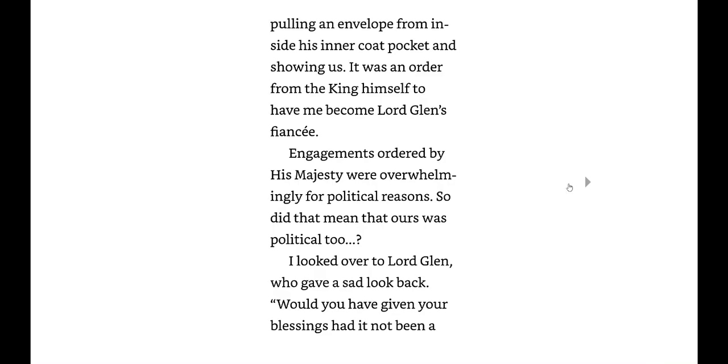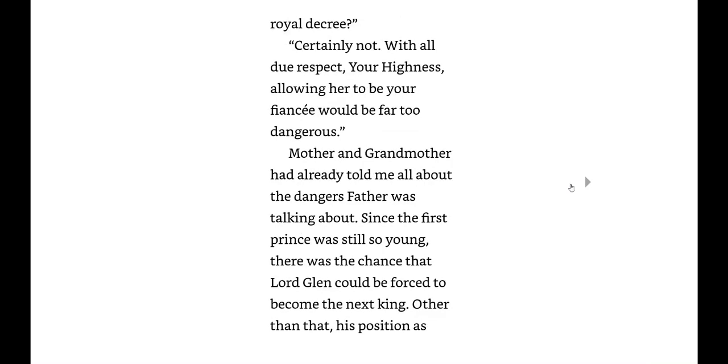Would you have given your blessings had it not been a royal decree? Certainly not. With all due respect, Your Highness, allowing her to be your fiancé would be far too dangerous. The guy is going to protect her no matter what, so I mean... Wait a minute here. Wasn't it her father who suggested to Glenn, why don't you make her your fiancé instead? Because they were discussing this whole issue about how he wouldn't be able to protect her forever. Wasn't he the one who suggested it? Why are you going back on your word now?